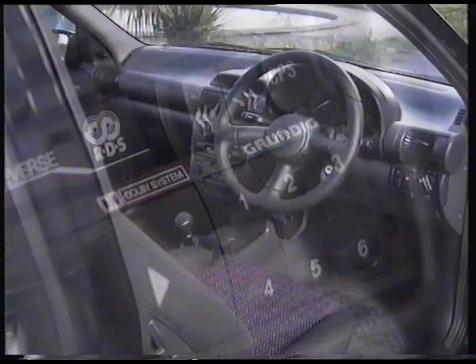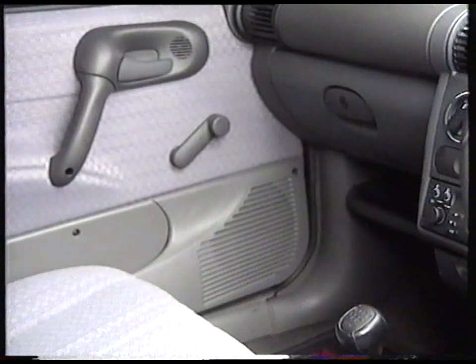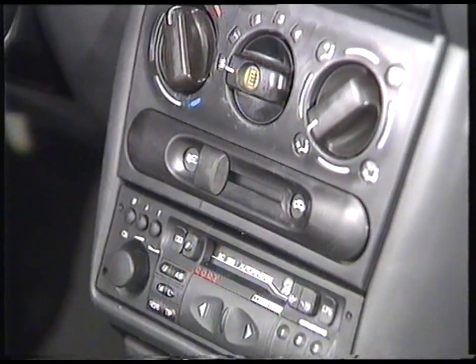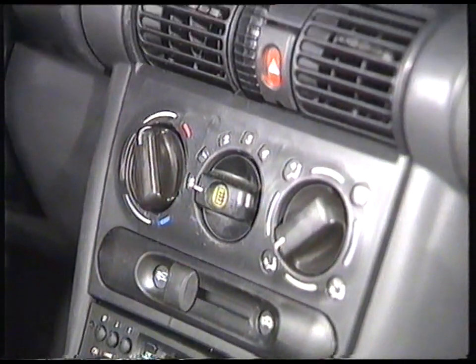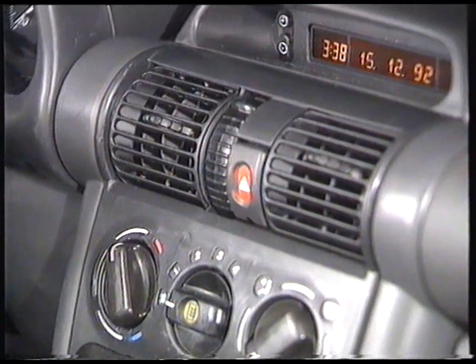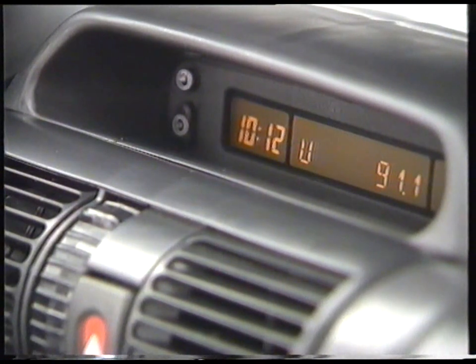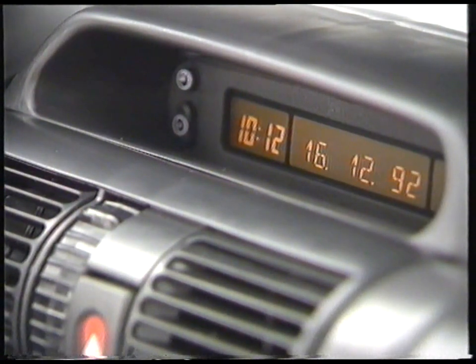The audio unit itself is a high-quality 6-speaker radio cassette. The unit here, and those on all models above LS, has the latest radio data system features, including automatic tuning to the strongest signal, automatic input traffic information if this is required, and enhanced other networks.